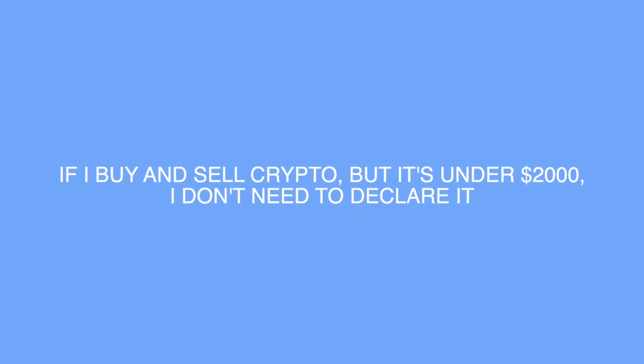Alrighty. Next one we've got is, I buy and sell crypto, but if it's under $2,000, I don't need to declare it. False. There's actually no income test. The only two tests are: is it a capital asset, or do you do it for work? As in, does crypto become your trading stock? And then it's taxed a little bit differently, but you still pay tax on it. So there's no income amount, there's no special number. It is black and white.